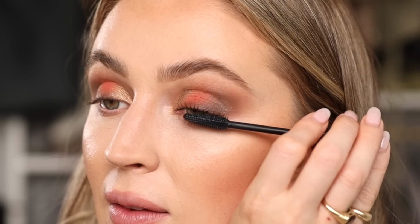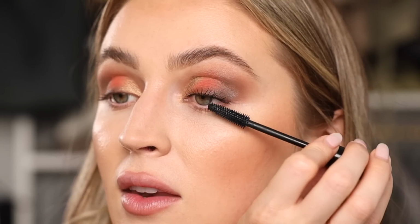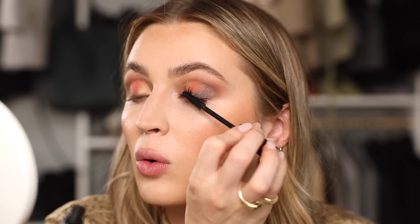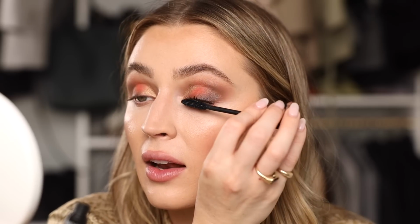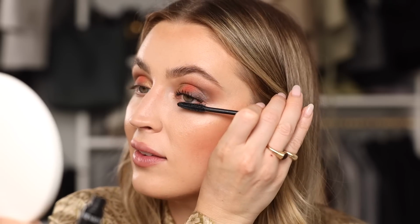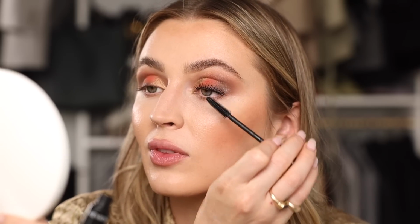Are you seeing this? Wow. The nice thing about the harder, pokier wands is that it does just make it so much easier to separate the lashes. Ooh, and really wiggle in and get that lifted effect. Wow, Revlon, zang. Look at that mascara, so nice.